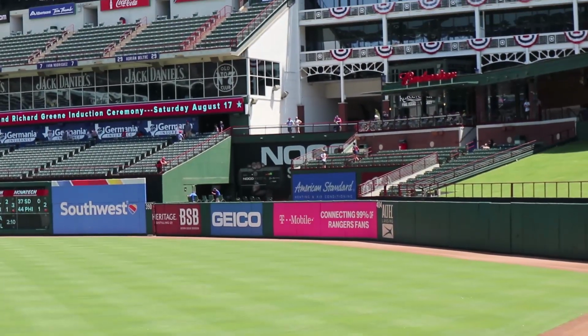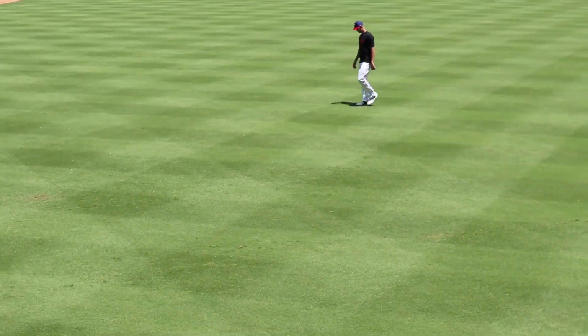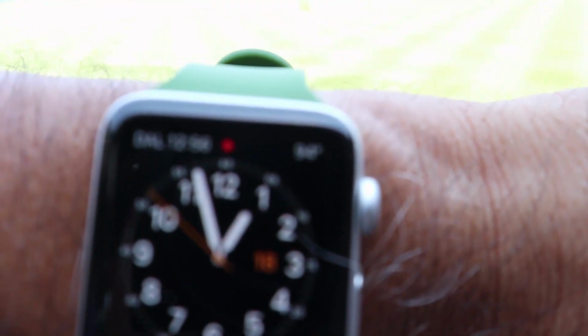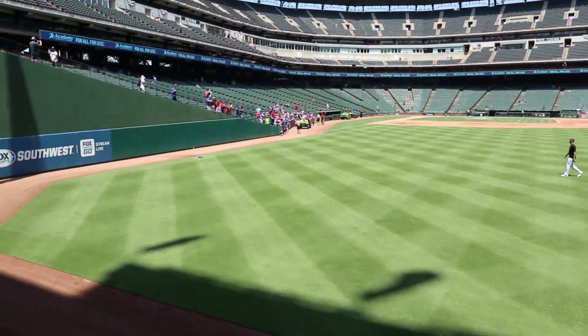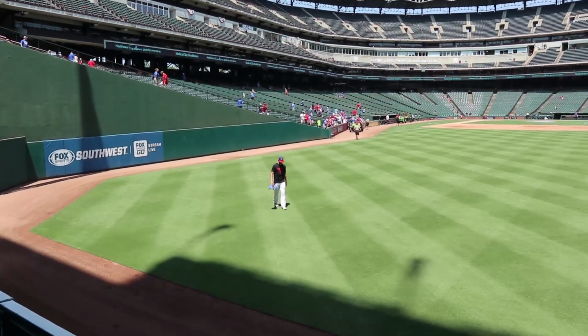The temperature is. Actually, I know what the temperature is. It is 94 degrees. Whew. And it is humid out here. I'm not sure where this is.